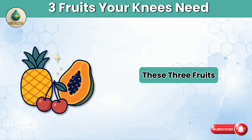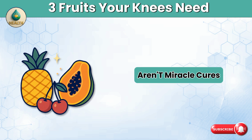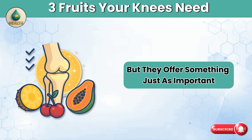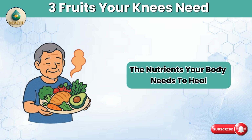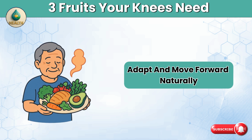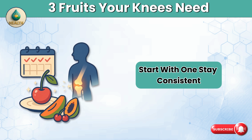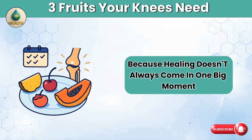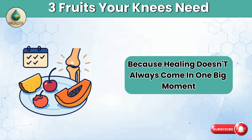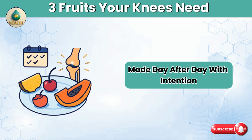These three fruits, pineapple, tart cherries, and papaya, aren't miracle cures, but they offer something just as important: consistent support, gentle relief, the nutrients your body needs to heal, adapt, and move forward naturally. Start with one. Stay consistent. Pay attention to how your body responds, because healing doesn't always come in one big moment. Sometimes it comes in small bites, made day after day with intention.